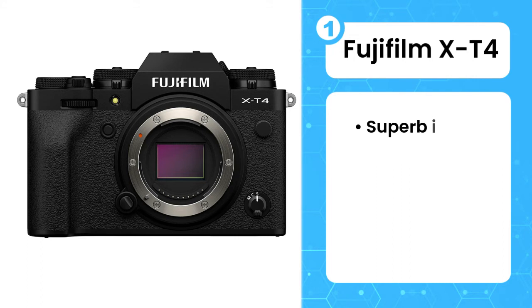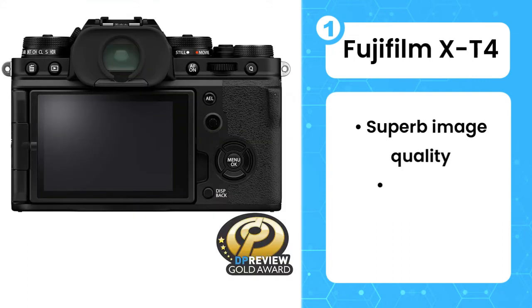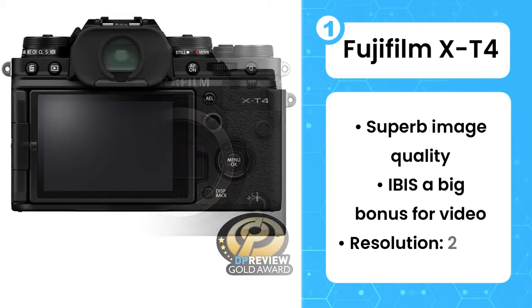The first product on the list is a Fujifilm X-T4. It isn't a full-frame camera, but the Fujifilm X-T4 is the best APS-C camera among others. And right now, it offers the best blend of features, size, and value for most photographers.